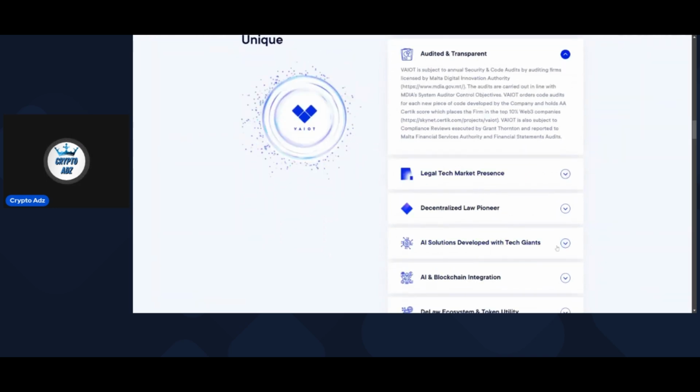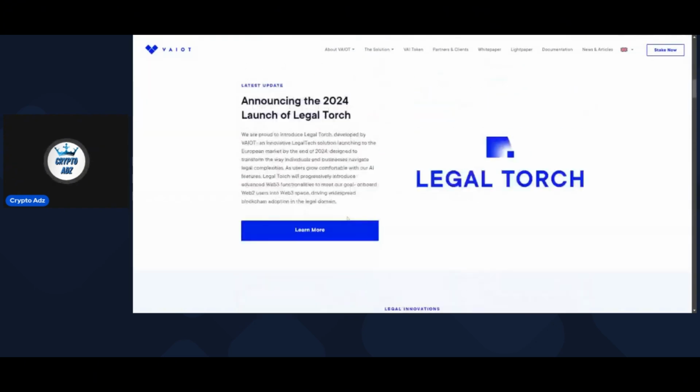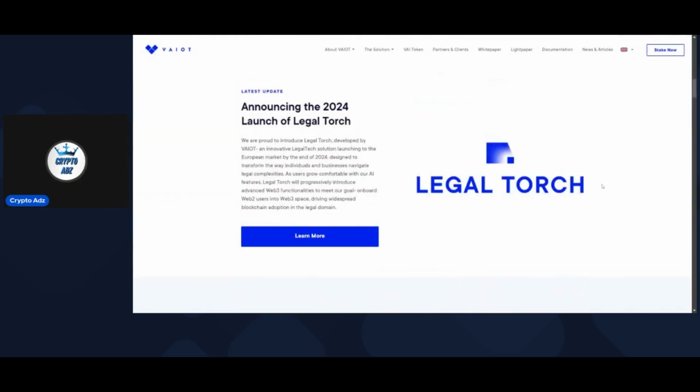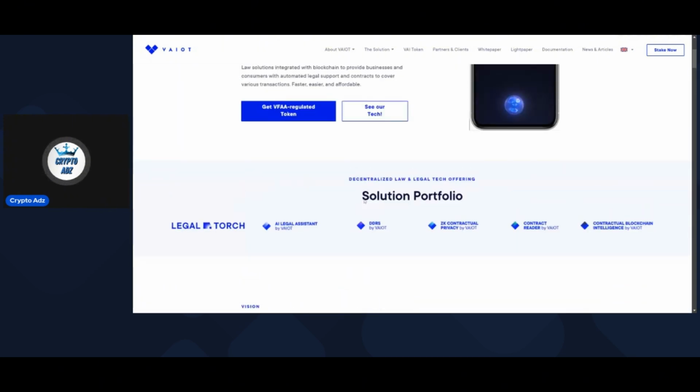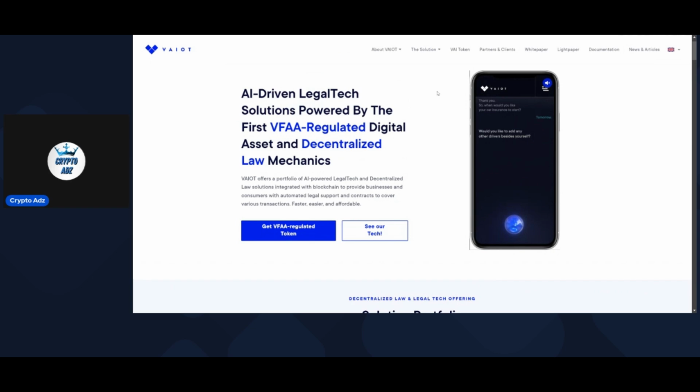And I do think there's not many projects within this decentralized law space. I think this is probably the best project within this space. Very technical, guys, but essentially what they're trying to do is utilize AI technology to basically automate a lot of legal procedures. This could be insurance, this could be law, there's a lot of use cases. You can come over and have a look into exactly the sort of use case.